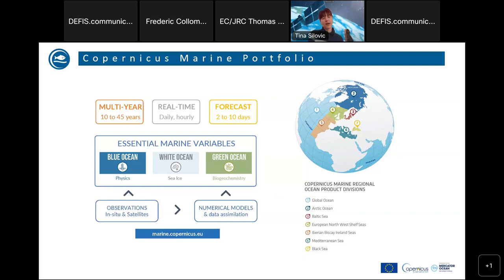And observations are existing in situ data, meaning you have sensors that are taking the data and providing the information about the state of the ocean, but you also have satellite data. So this is combined, and this is also used to provide numerical models that are giving us forecasts about the state of the ocean. And all this data is available for different regions, meaning global ocean, Arctic Ocean, Baltic Sea, Mediterranean Sea, Black Sea, and so on. Next slide, please.